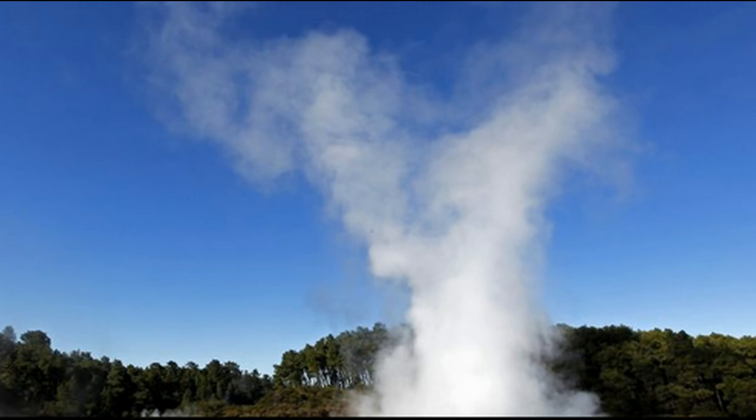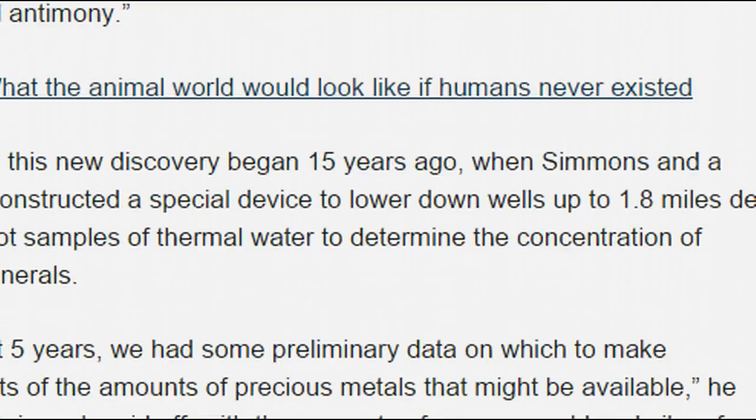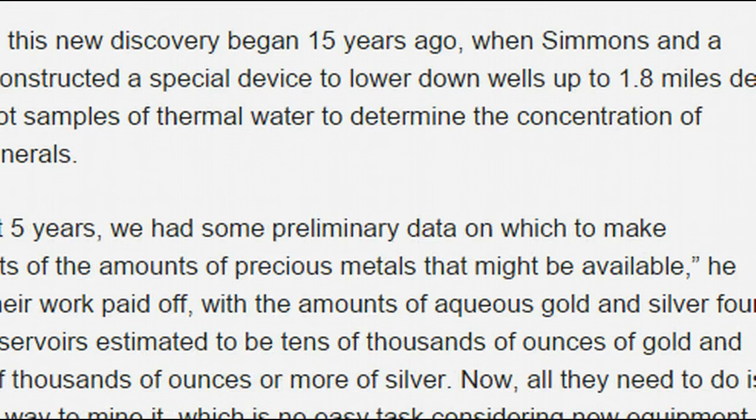And how they discovered this is they built a system to lower down a special device in these wells 1.8 miles deep, and they were obtaining hot samples of thermal water to determine the concentrations of all these precious metals. After 5 years, they got back the data, and they said it paid off. The amounts of gold and silver found in 18 reservoirs are estimated to be tens of thousands of ounces of gold and hundreds of thousands of ounces more of silver.